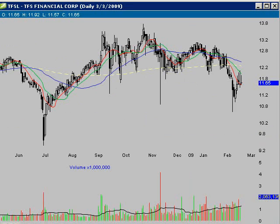Another stock I'm watching is TFSL. It's called on the short side. We've had these lower highs in here. This was just the opposite of the last stock I showed you. We have a 50-day moving average that is declining, 10-day below a 20-day, below the 50-day.